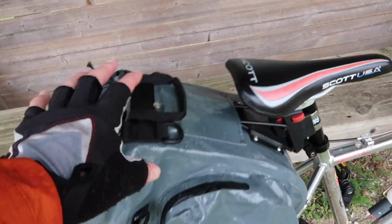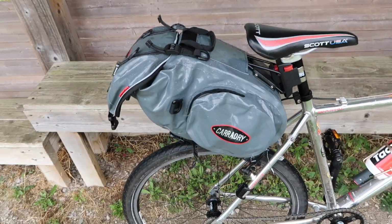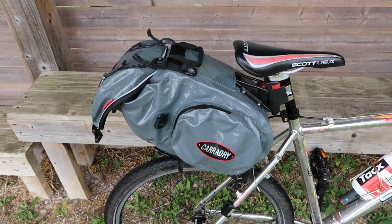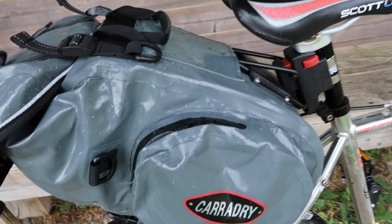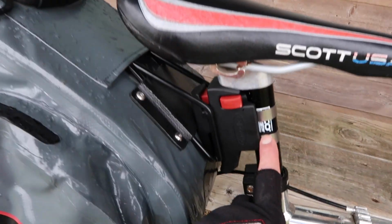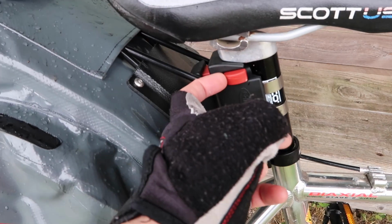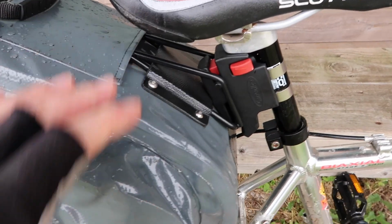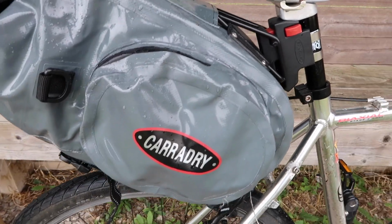So this is the new addition. Caradice Caradry bag. I found it in a charity shop, as I do quite frequently. It was about half its normal price, as new, not used. You see it fits on the seat tube with these. There's just a couple of bolts and you've got this quick release and you lift it out. I'm not going to do it now because it's a bit of a faff, to be honest, but it does come out relatively easy and there's enough clearance.